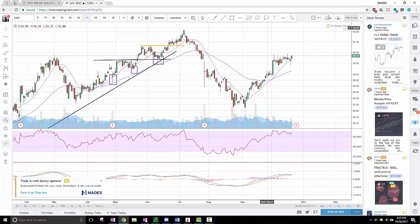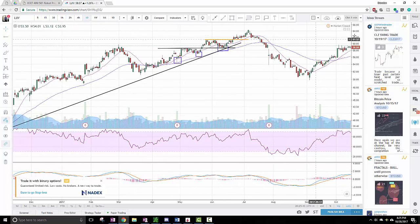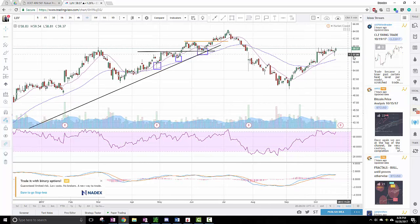My dad had asked me about LUV. He asked, what do you think about LUV? And I said, and we're looking at this price action right here, I said, hey man, if they break 59, 58, they're seeing a wall of sellers there. If we can break above that, I'd be bullish. And then I said, if we can break above 59.75, I'd go ahead and put a buy order in. And what do you know? The other day, they broke above that price level in the morning.